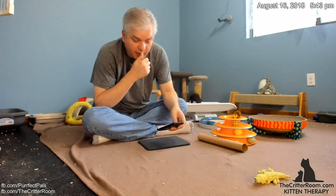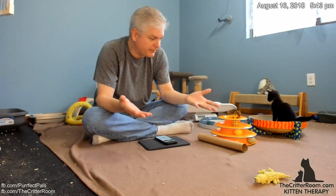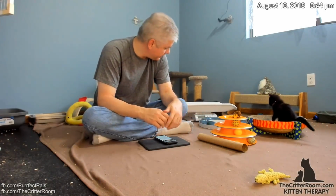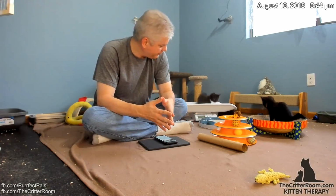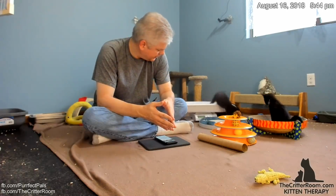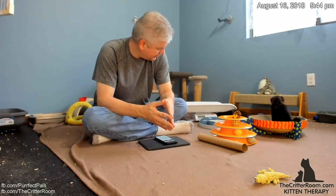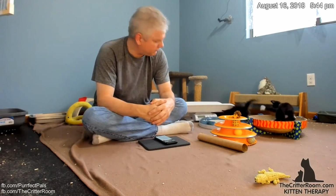I'm not worried. It's not ideal that they lose their eyes, but it is what it is. We're going to give them the best medical care. They will make full recoveries. And they become pirate kittens. Arr.